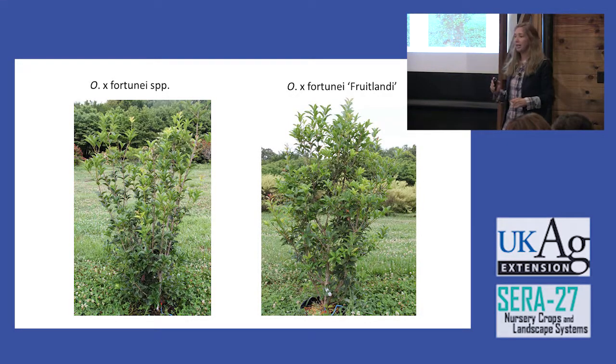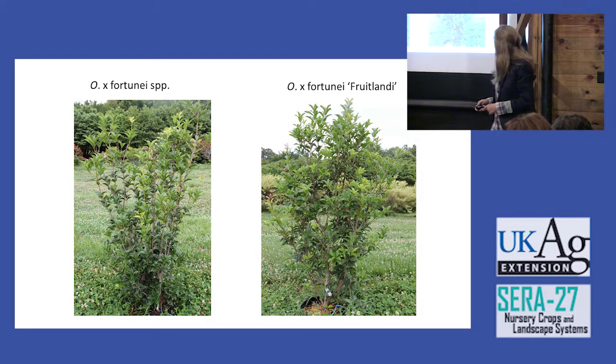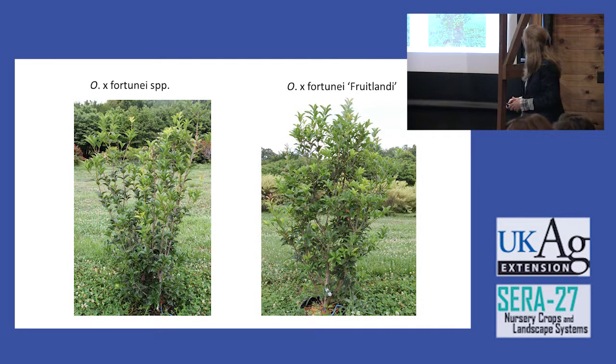Another one is Fruitlandii, named for the famous old nursery in South Carolina. And again, just this nice upright habit. It grew very well, put on lots of healthy new growth after spending one winter outside. Definitely one to keep our eye on.